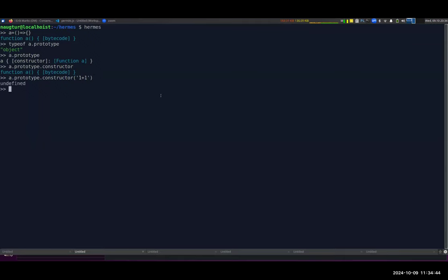So this is going to return undefined. Yeah. It doesn't allow you any privileged access to any part of the object graph. It's just not supposed to be there. If you replace A with function open paren close paren, then this behavior is actually expected and correct. Okay.